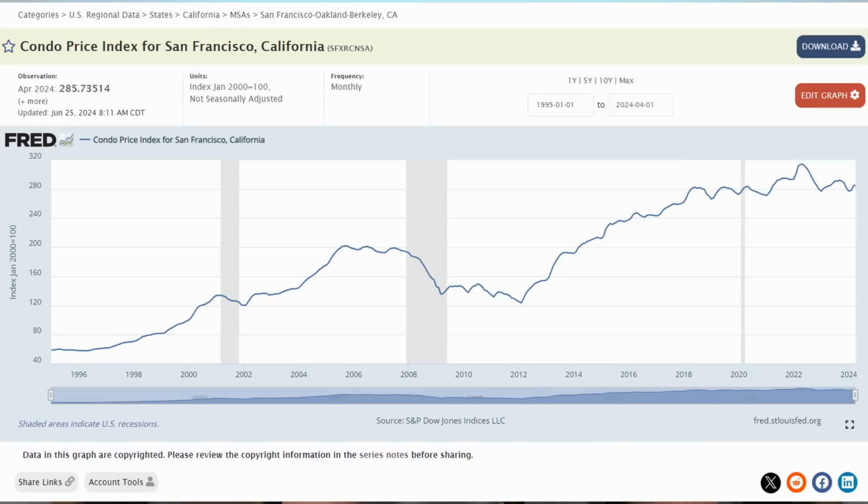So I thought I'd look into whether the price drops at the Millennium Tower were reflective of the overall market. So I found this source from the Federal Reserve. The baseline index of 100 corresponds to the year 2000. And you can see right now, at the end of 2024, the index is 280. So 2.8 times the value in 2000.